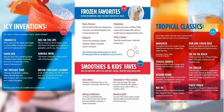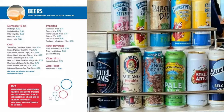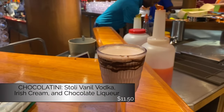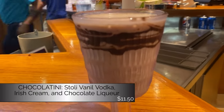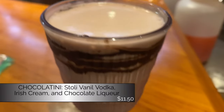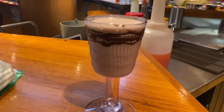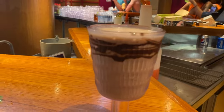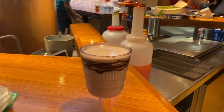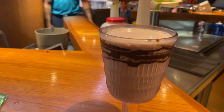The Tides Pool Bar is located on Deck 10, at the very back of the ship. The Chocolatini at the Tides Bar, $11.50. They don't put it in a glass because we're right by the pool, and we don't want broken glass anywhere near the pool.